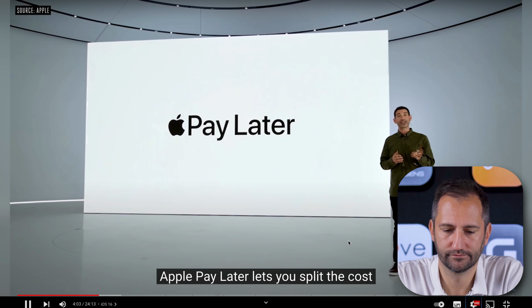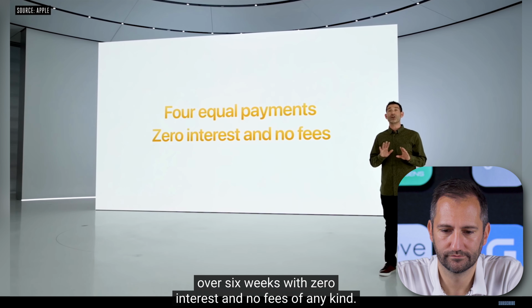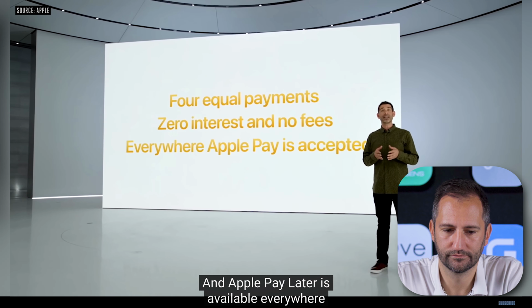Apple Pay Later. Apple Pay Later lets you split the cost of an Apple Pay purchase into four equal payments, spread over 6 weeks, with zero interest and no fees of any kind. And Apple Pay Later is available everywhere.